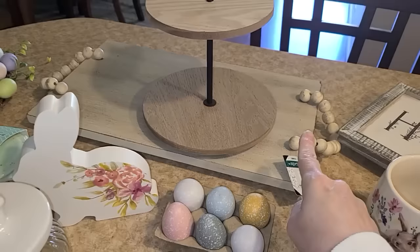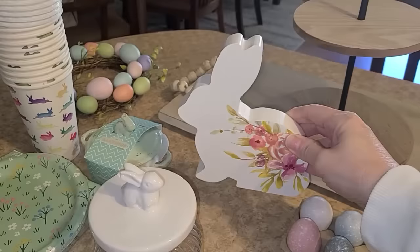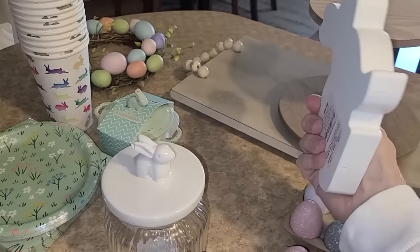And y'all, you know I love a good floral. Look how gorgeous that little white rabbit is. If I don't use it in my coffee bar area, I'll for sure use it somewhere in the kitchen. So I went ahead and picked that up today. Let's see here. It was in the spring collection also, and it was $5.99, and it was 40% off that. So I could not pass her up.